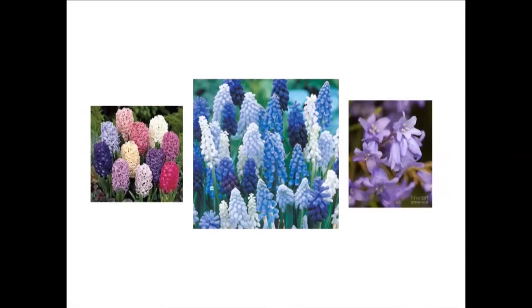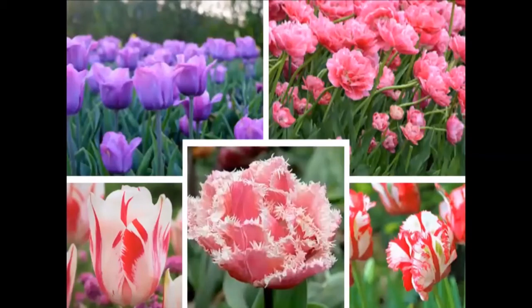Here we see the Dutch iris on the left, muscari or grape hyacinth in the middle, and mountain hyacinth on the right. Tulips come in a huge variety of shapes, as you can see here. The word tulip is Turkish for turban. They originated in the Middle East from Turkey to the border of China. The Sultan of the Ottoman Empire planted them in his gardens and later gave them to a visiting diplomat, which is how they ended up in the Netherlands.